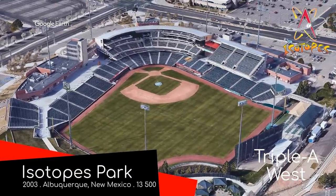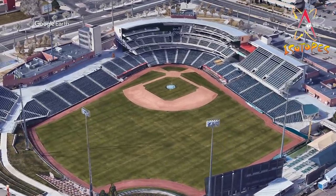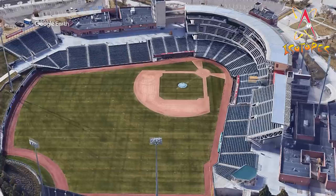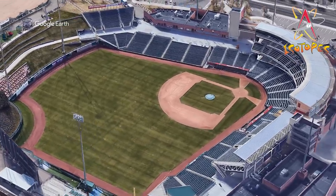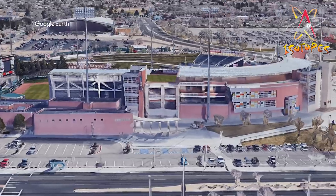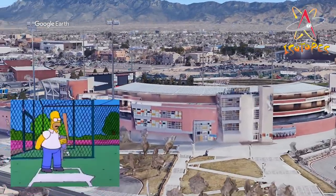Isotopes Park. It's a fantastic stadium, but I'm very sad that they moved the Isotopes from Springfield. No, of course the Springfield Isotopes still exist. It was actually the Calgary Cannons that moved to Albuquerque, and fans voted for the name to be changed to the Isotopes. With the hot climate and fairly high altitude of Albuquerque, there's bound to be plenty of homers hit at this ballpark.